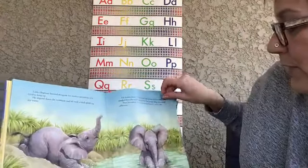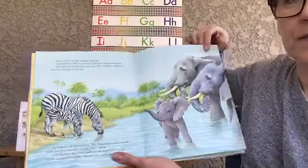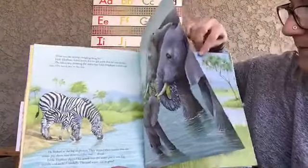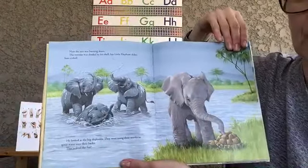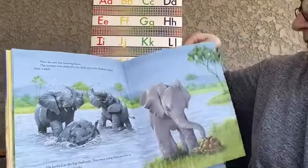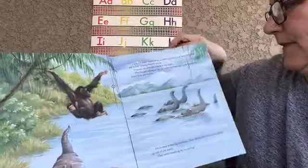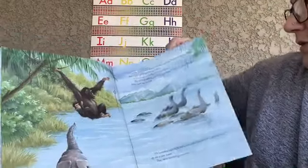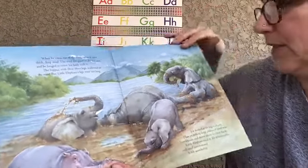What did he learn how to do? He learned how to drink with his trunk, didn't he? He learned how to have a shower with his trunk. He learned how to snorkel with his trunk. He learned how to spray mud on his back with his trunk.